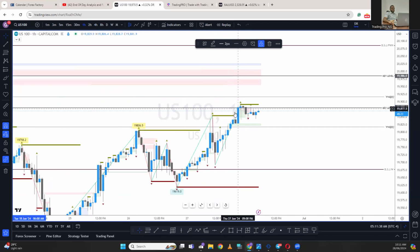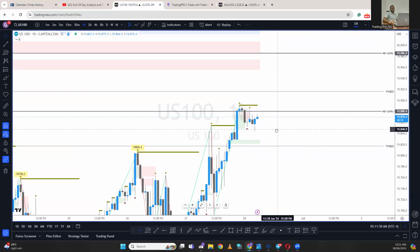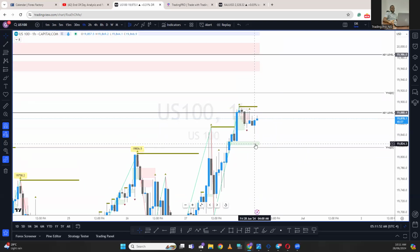We already have a break above this high. So what you'll be waiting for is a retracement into this last down candle, and probably this fair value gap, which is bullish evidence, which I taught on yesterday night, then a continuation to the upside. So that's what we have on this pair.